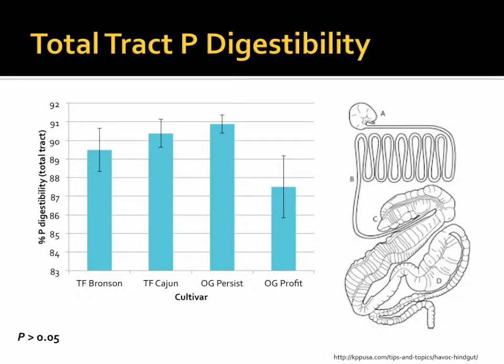So if we look at our total tract phosphorus digestibility using equine feces, we didn't see a difference among cultivars for phosphorus digestibility, but phosphorus digestibility was relatively high, ranging from 87.5% to around 91% digestibility across the total tract.